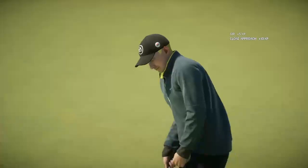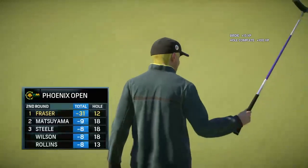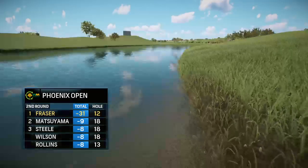Got to be careful. This is a real sleeper, this par 3. And he has it. A good putt redeems all.